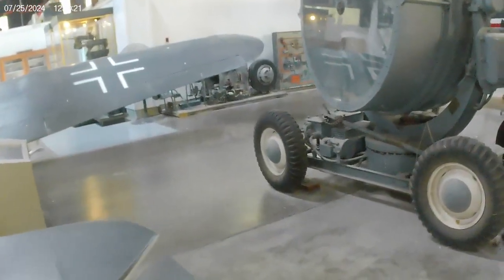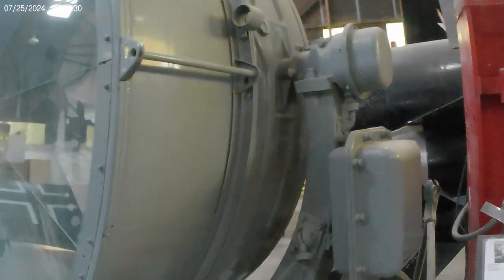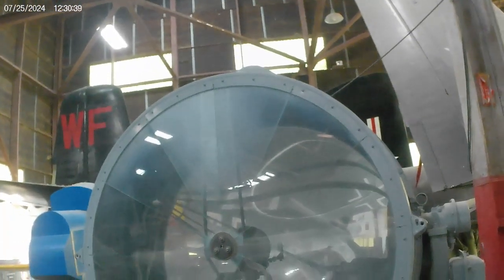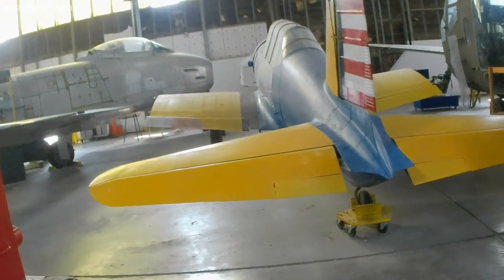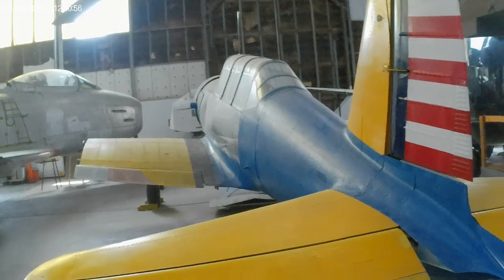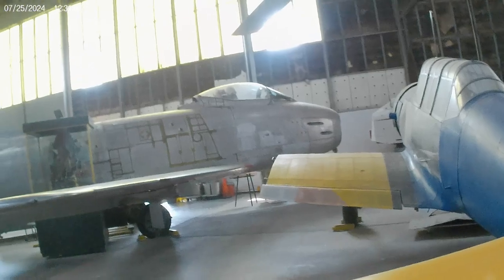And this over here is a big, huge spotlight. World War II GE carbon arc searchlight. Very huge. Look at that thing. And this generator, painted red, white, and blue. Here's a yellow and red, white, and blue aircraft. We're going to see what it is in a minute. And this is just where we came from.